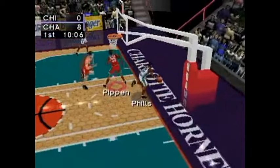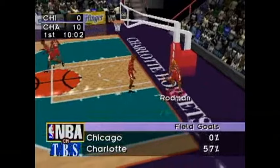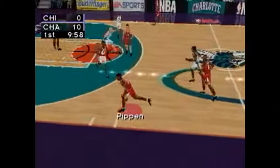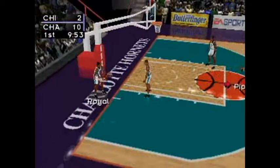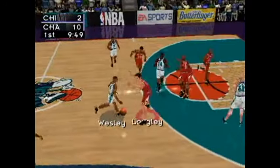Wesley to Phil. With the short pop. The Hornets 10, the Bulls 0. To Pippen. Throws it down. 9 minutes and 52 seconds to go in the first quarter.